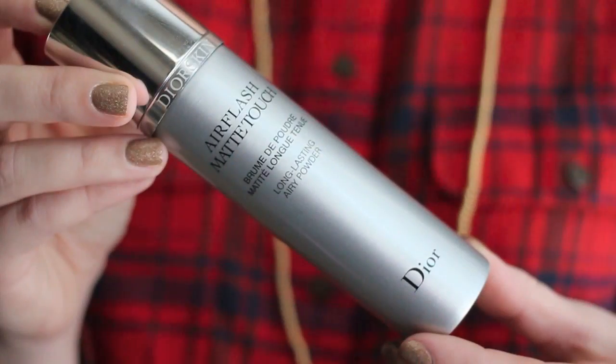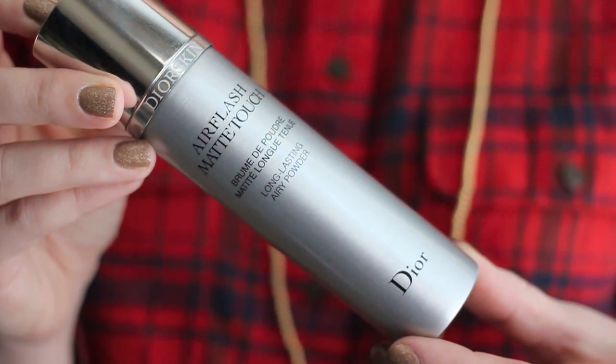The next product is not a favorite and it's not a fail. It's like sitting somewhere right in the middle, and I just wanted to talk about it to see if anyone else was experiencing the same thing. And it is with the Dior Skin Airflash Matte Touch. And this is an aerosol powder that you spray to set your makeup.